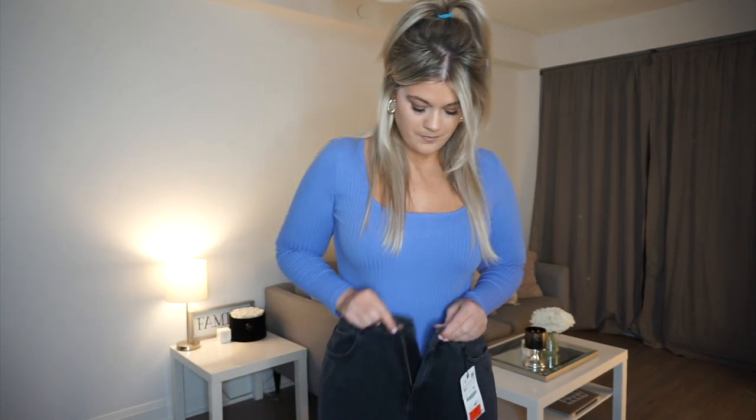I hope these work out. Let's put them on. So far, so good. Okay. No struggle with these whatsoever. They're going up very nicely. I do really like these.